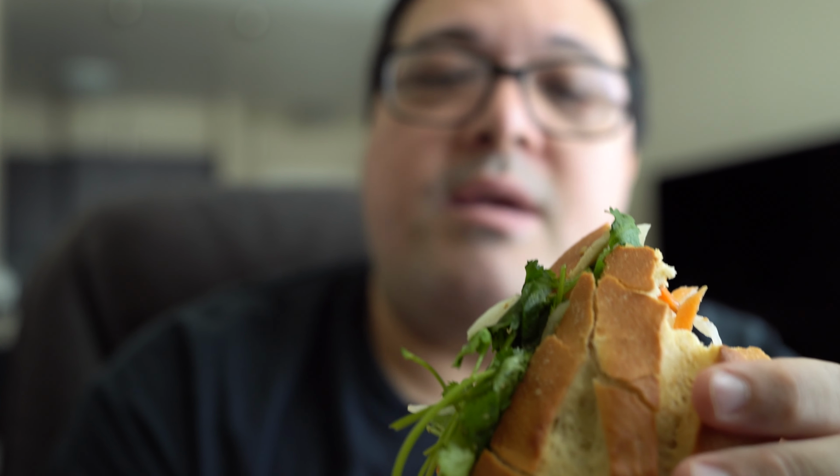When I was doing my research, this is supposedly the most popular cold cut sandwich. Now, if you don't like ham, you could just do the pork. If you don't like just the pork, you can do just the ham. I wanted to try both. It's really good. Now I'm gonna try a bite with everything mixed in, because the first bite was nothing but bread and veggies. The second bite was nothing but bread and meat. This next bite's gonna be bread, meat, and the veggies to see how it all tastes together.